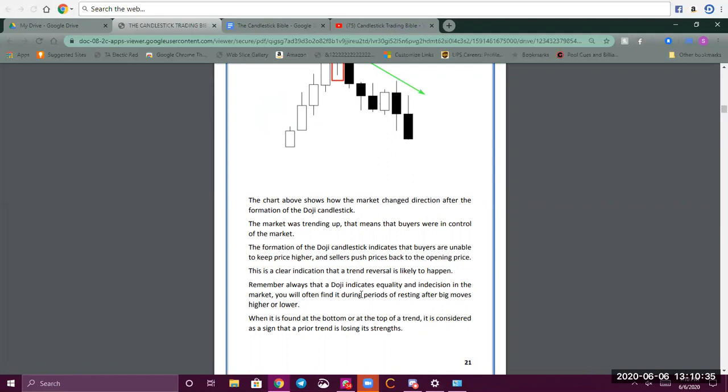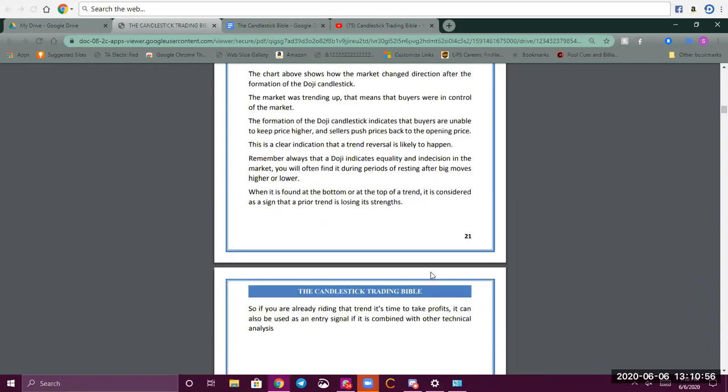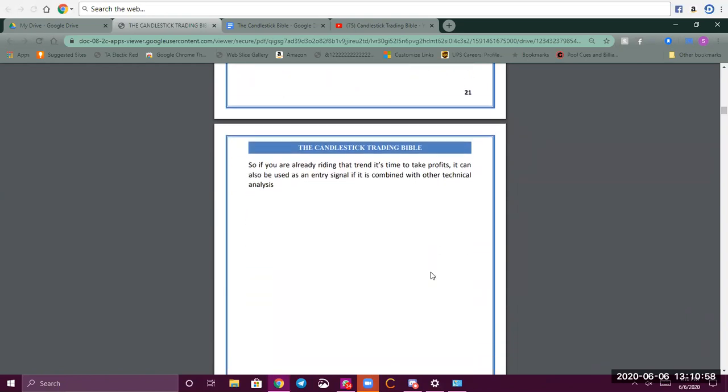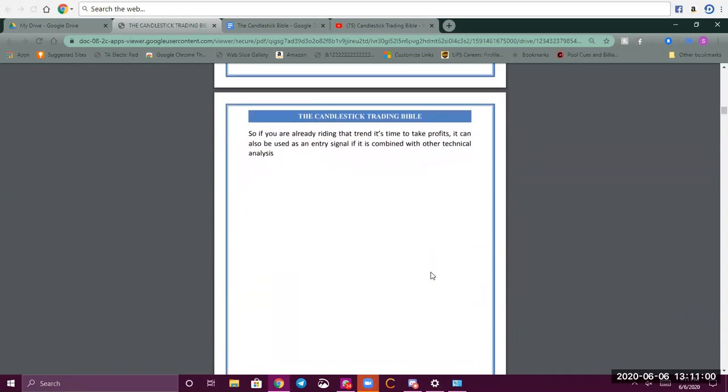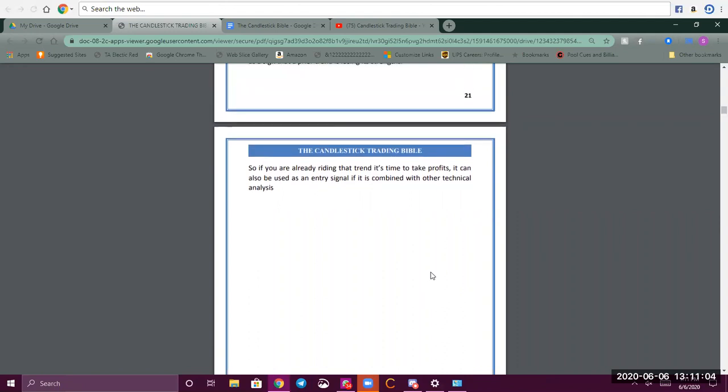Remember always that a doji indicates equality and indecision in the market. You will often find it during periods of resting after big moves, higher or lower. When it is found at the bottom or at the top of a trend, it is considered a sign that a prior trend is losing its strength, like I just said. Top of a trend or at the end of a trend. So if you're already riding the trend, it's time to take profits. It can also be used as an entry signal if it is combined with other technical analysis.